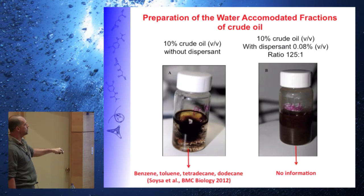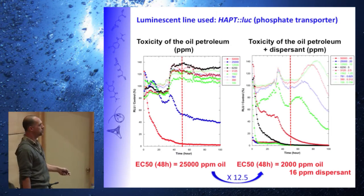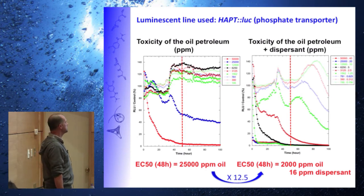So far we have not had the composition of what we extract in the soluble fraction, and we apply to the algae only the soluble fraction. This is the kind of thing that we can observe. Again, inhibition, an EC50 after 25,000 ppm of oil, which is rather high. So it means that oil is not very toxic on its own for Ostreococcus.